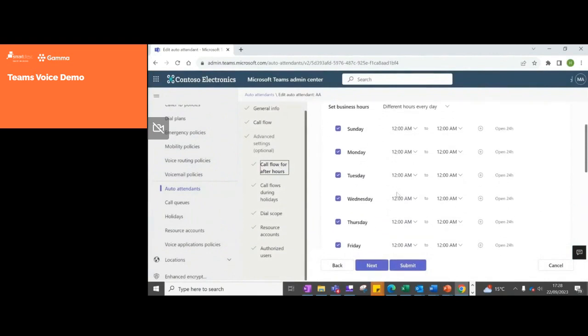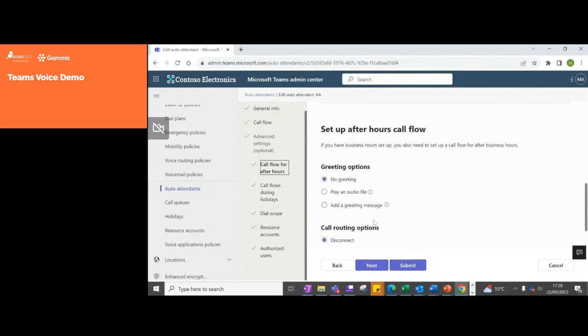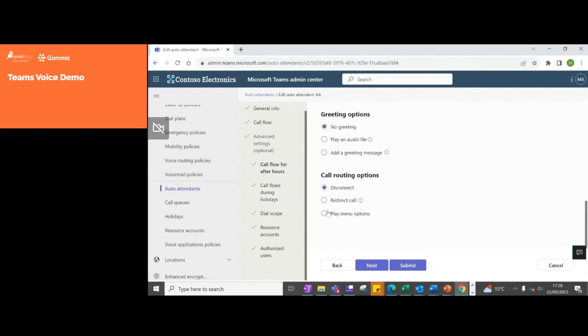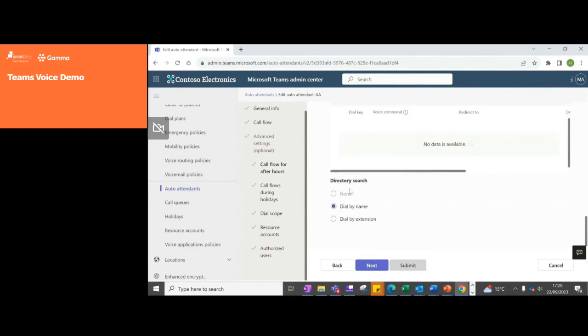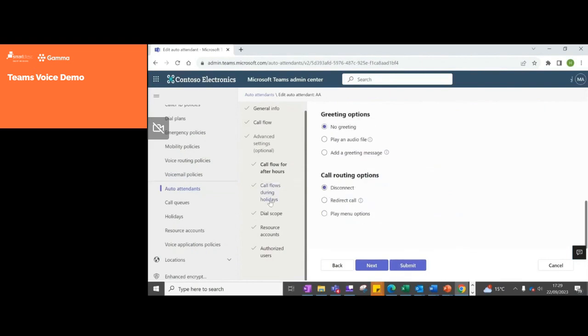Lovely. So if I go on to call flow for out of hours, if you've got an advice or a helpline that needs to be active out of hours, this is how you can set that up, to ensure that all those calling into your non-profit can be directed to someone to answer that call. Again, we can decide how that call's dealt with. We can even have a whole extra auto attendant for it too. We can pop in greeting messages or redirect to a certain number or user.